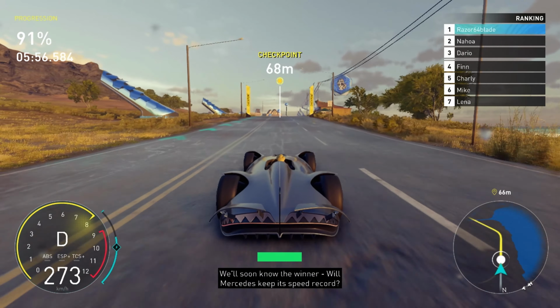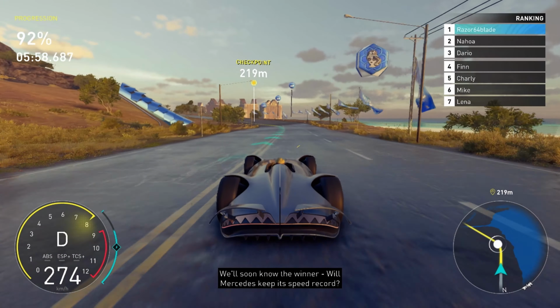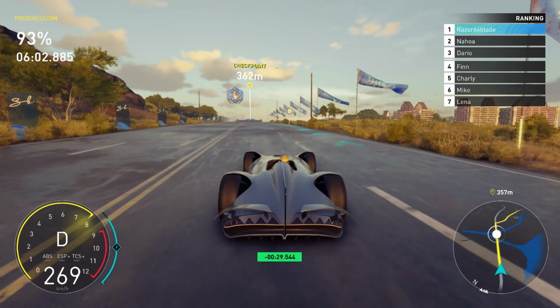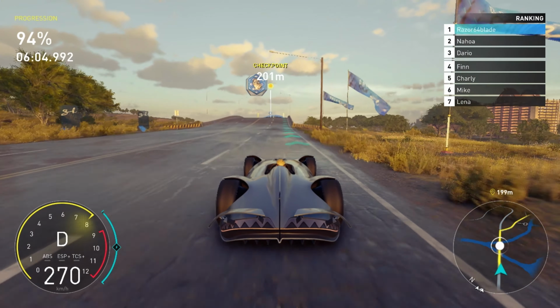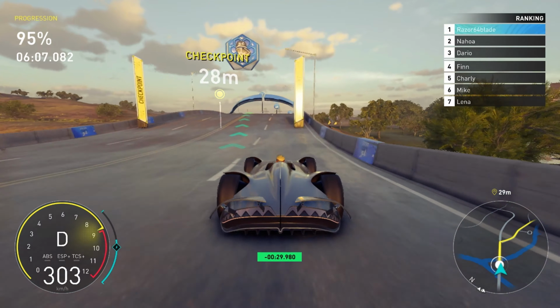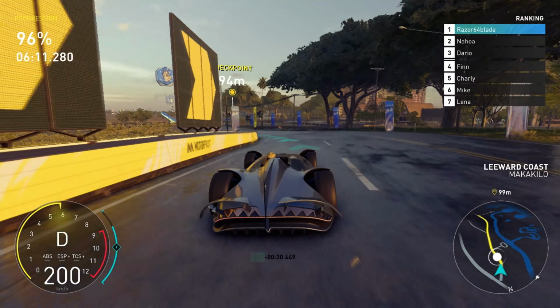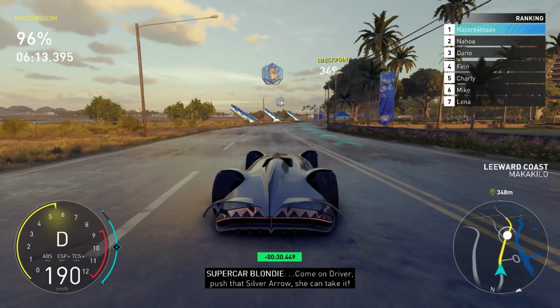We'll soon know the winner. Will Mercedes keep its speed record? Come on, driver, push that Silver Arrow. She can take it.